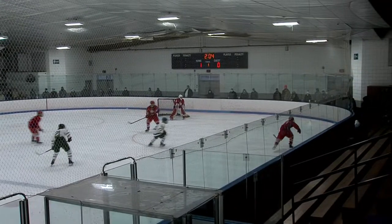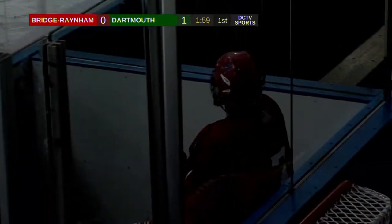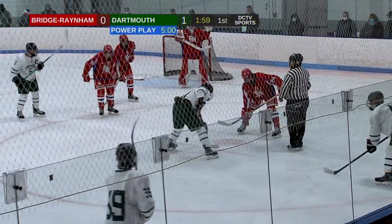So hit number 1, that's fine. And he gets up, and his back is to the player. Oh. And he just gets leveled right into the boards from behind there. Those are types of hits that you don't want to see, especially if you're a parent or a coach and that's one of your top players. So hopefully he's all right. Looks like he is. He's still out there.